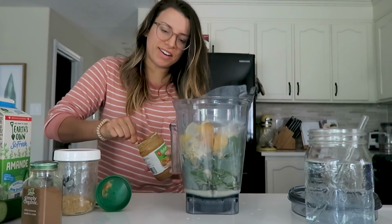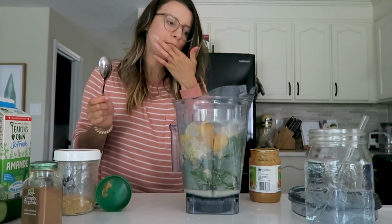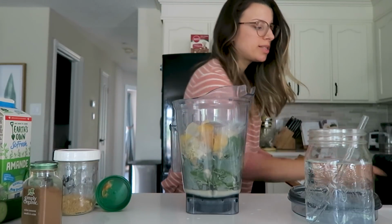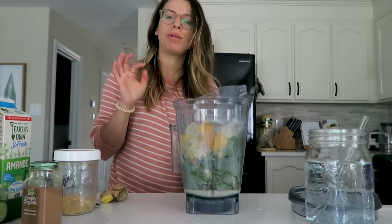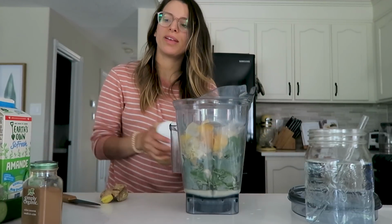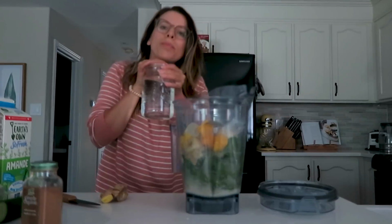As you can see, a lot of stuff goes into my smoothie, but it keeps me full, tastes delicious, and it's kind of like my multivitamin. Especially being pregnant, I feel like all the stuff plays a really important role in helping me feel good every day. Water break.